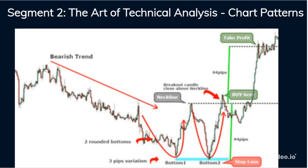Now, for entry, you're on the lookout for a breakout above the middle peak, the high point between the two bottoms. This breakout could indicate a shift in momentum, potentially leading to a bullish move. As for exit, keep an eye on the stock's behavior post-breakout. If it starts to lose steam and struggles to maintain its upward trajectory, it might be wise to consider taking profits or tightening your stop loss to protect your gains.